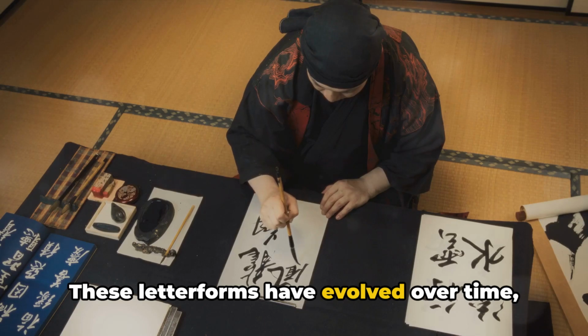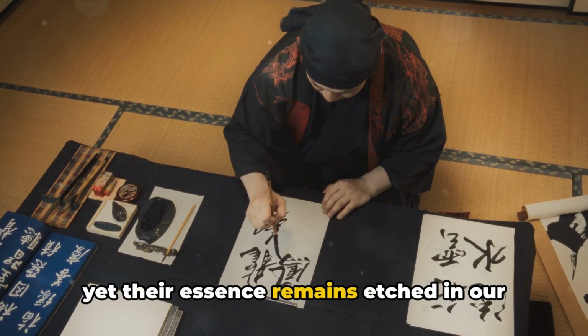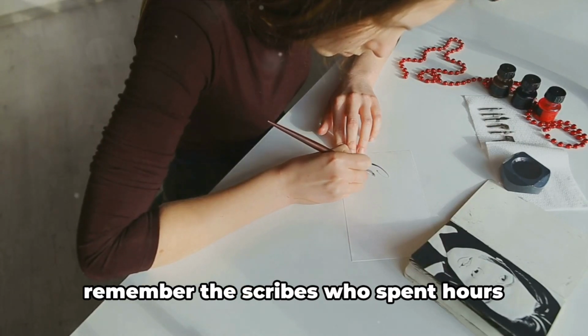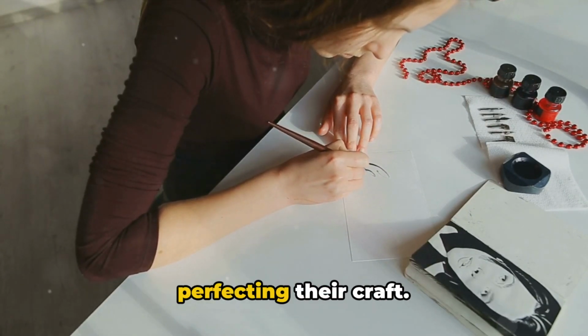These letterforms have evolved over time, yet their essence remains etched in our modern scripts. So, the next time you pen down a note, remember the scribes who spent hours perfecting their craft.